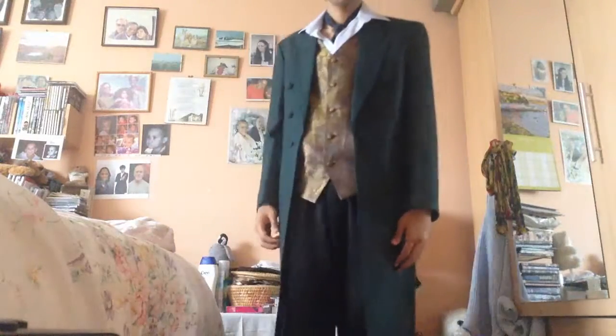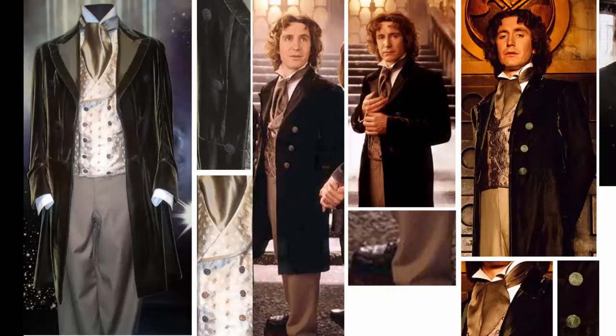The coat feels very static, however I feel it looks the part amazingly well. This will suit both the TV movie and Night of the Doctor costume perfectly. However, in terms of accuracy, this one is admittedly more suited to Night, especially as the exact TV movie one is incredibly difficult to find for a decently affordable price.